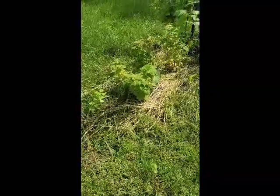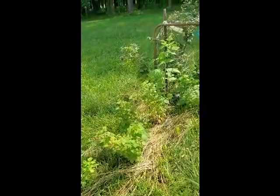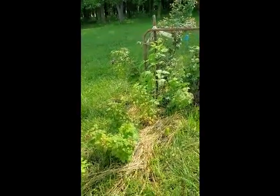This sad spot was blueberries. Did not do well, but I watched a video this morning on putting blueberries in a pot, and I think I'm going to try that probably next spring. I have raspberries and I have blackberries here.